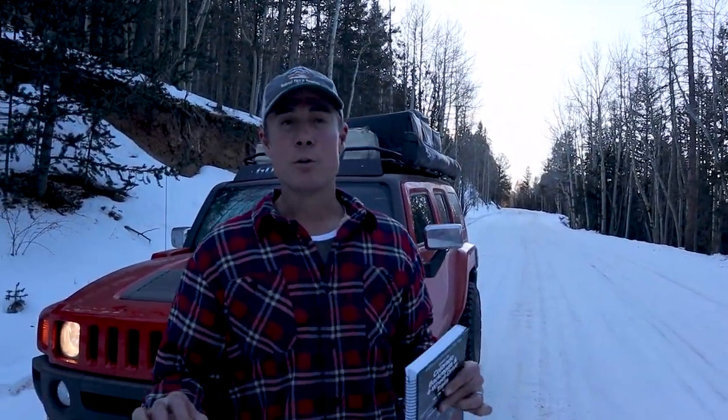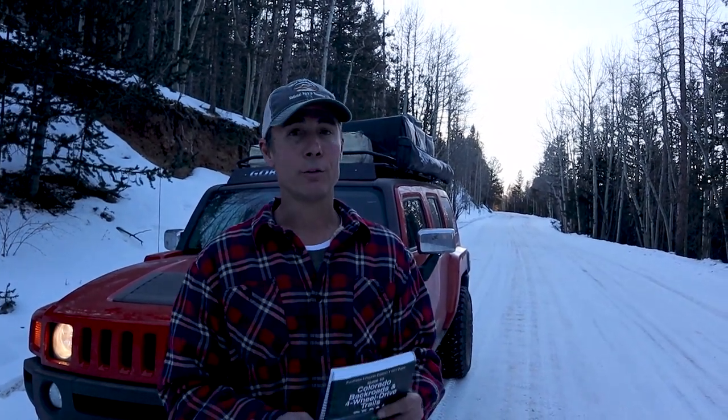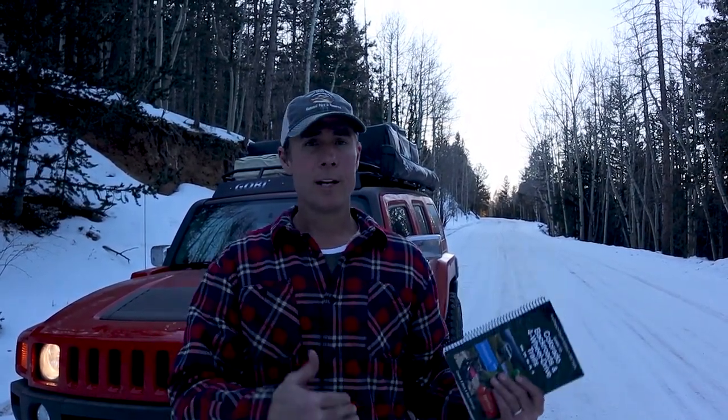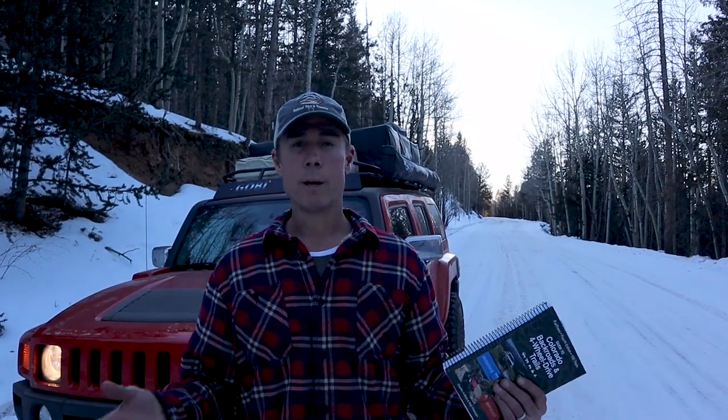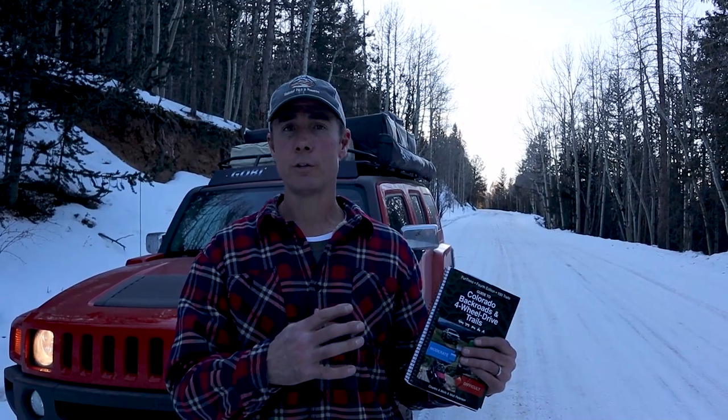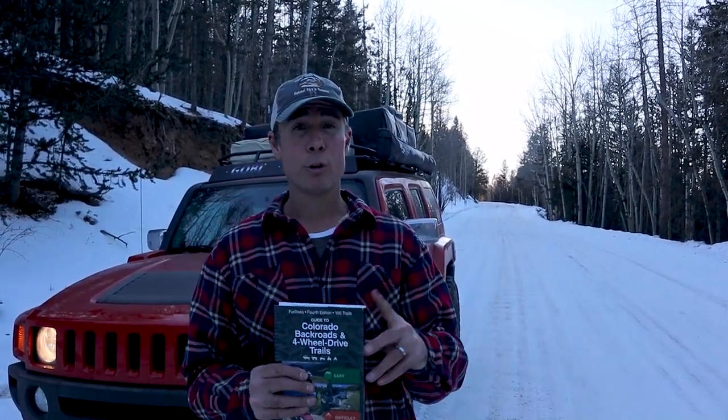Hey guys, I gotta tell you, Phantom Canyon Trail is one of the most beautiful trails you could possibly do in your 4x4. There's amazing spots to camp out, camp for the night, camp for a couple days, whatever you wanna do, day camp if that's your thing. And there's tons and tons of spots. The trail, like we told you earlier, it runs from Canyon City to Cripple Creek, Colorado.